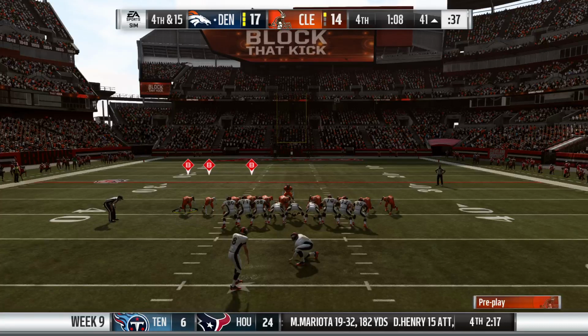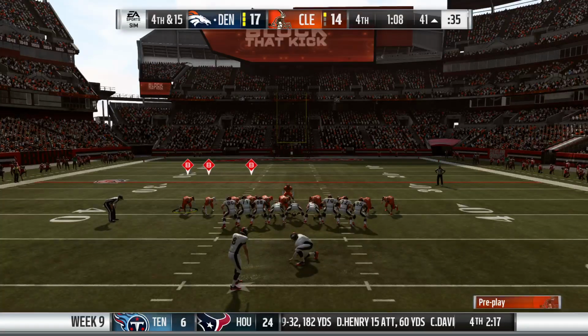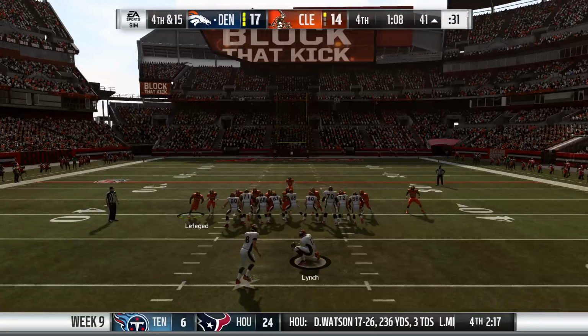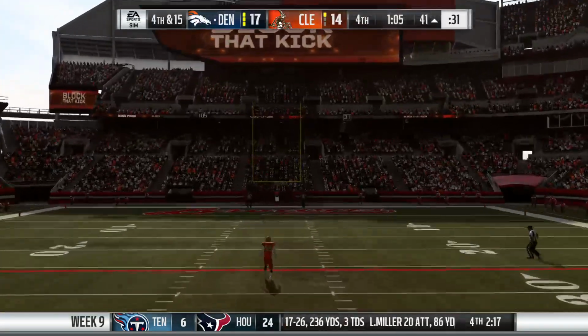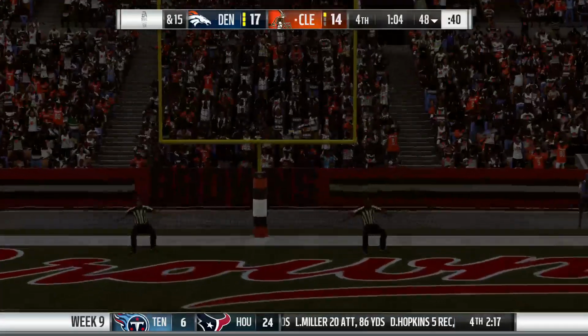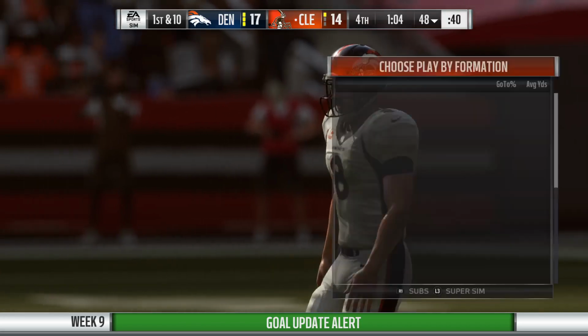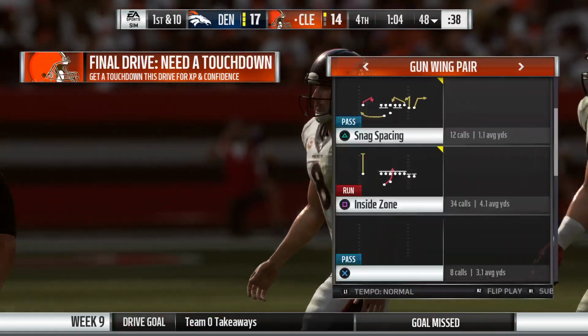So on now is Brandon McManus. He has hit from as far away as 57, but that was in Denver. So this will be spotted on the midfield logo. It's a 58-yard attempt. And I don't think this has the carry. It does not. It's no good. And this score will stay right where it is.